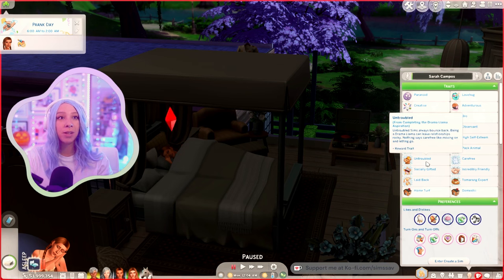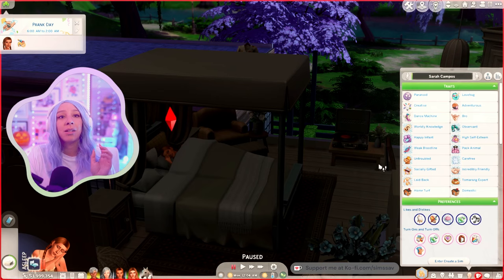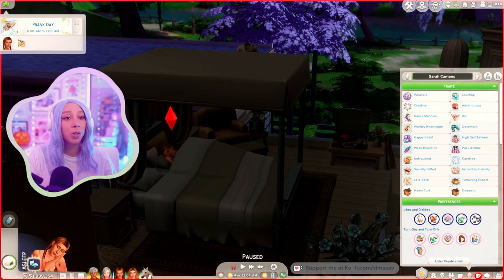Being a drama llama can leave relationships rocky. Nothing says carefree like moving on and letting go. So you guys saw her moodlets about the breakup disappeared in a few hours. So also she's a love bug. Sims with this trait are constantly swept up in the whirlwind of romance. They fall in love easily, often wearing their hearts on their sleeves. So I do think that she would just, you know, pursue someone else.